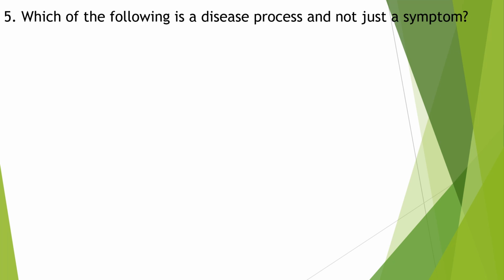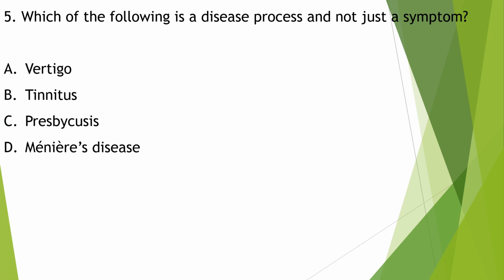Which of the following is a disease process and not just a symptom? Vertigo, tinnitus, presbycusis, Meniere's disease. So Meniere's disease is a disease that commonly has 3 symptoms, which are one-sided sensorineural hearing loss, tinnitus, and vertigo.